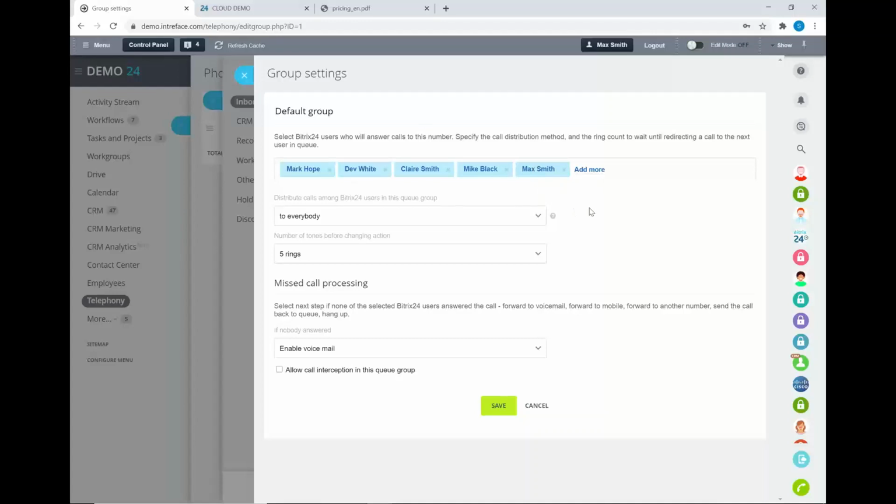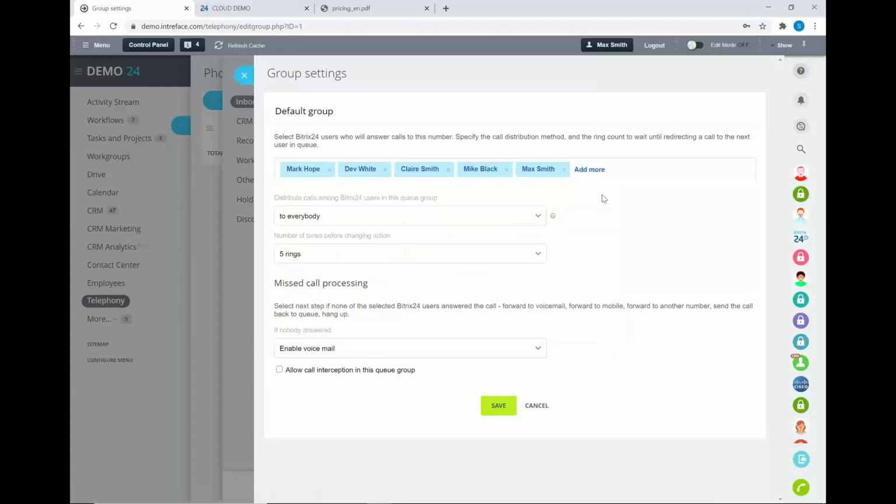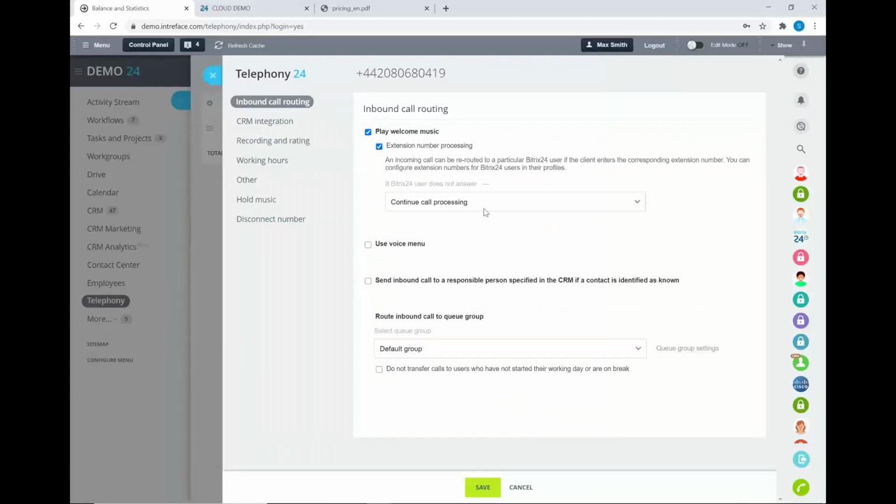So we might have a sales group, for example, and I can then add each user into this group who would be responsible for dealing with this call if we select this group. So I can add a group into here. And when that call gets processed, if somebody answers, great. But if they can't answer that call, we can then choose an option here if we want to forward it to the mobile, or let the customer leave a voicemail message.